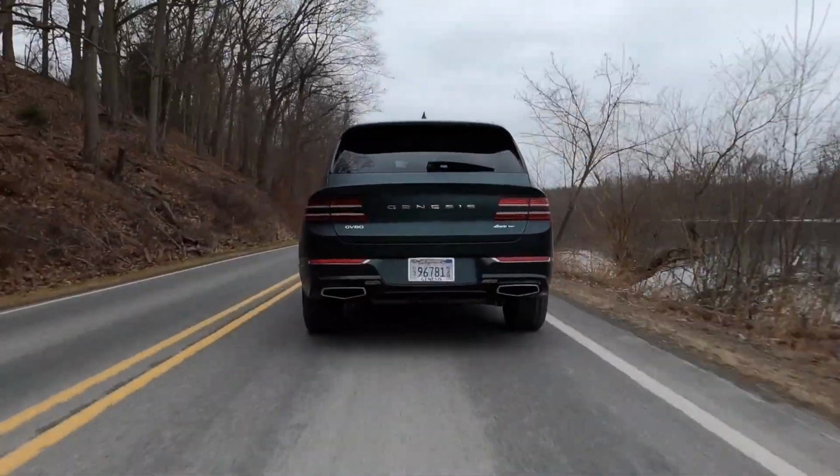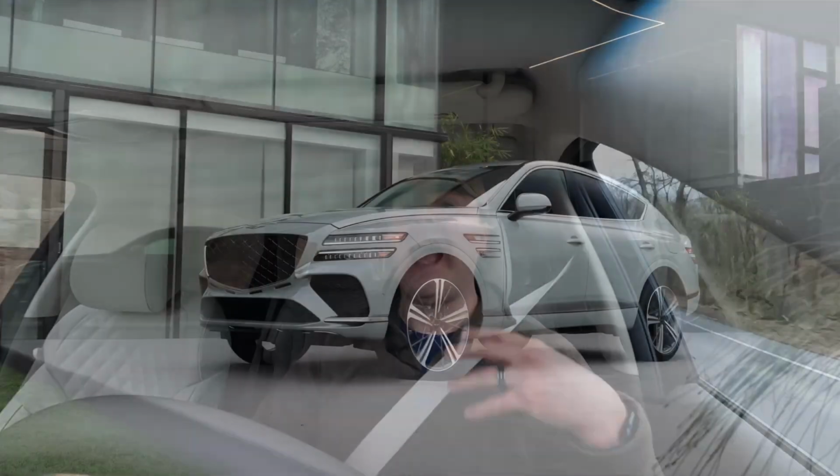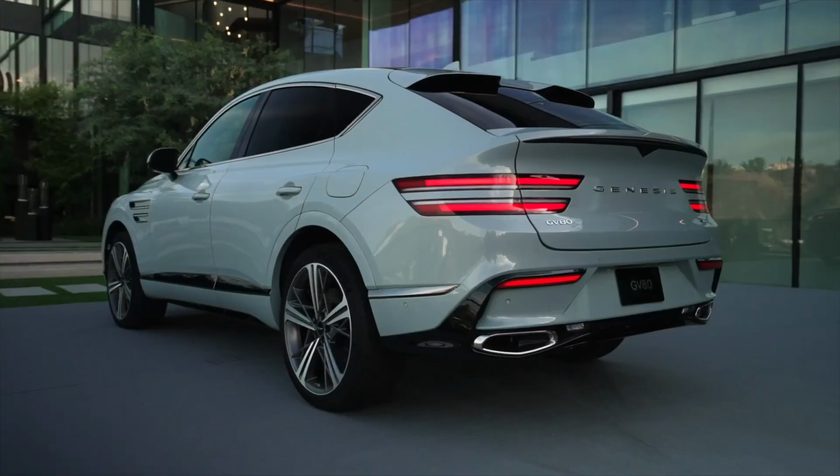And this is the last year of the Genesis GV80 as we know it right now. For 2025, Genesis is going to do a big update of the GV80, as well as introduce an all-new version, the GV80 Coupe. And I'm excited to share as soon as I learn more about that. But for now, I'm very curious to see how this 2024 Genesis plays in this more luxurious, well-manicured, more polished luxury space. Let's find out.